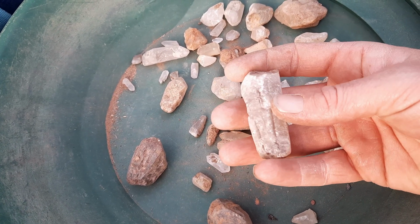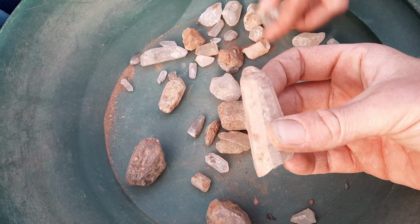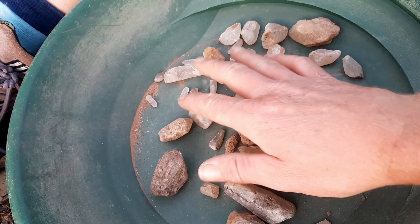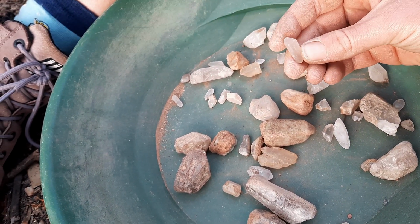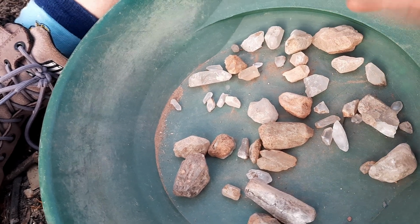It's a big smoky sceptre. Unfortunately, it has lost its tip, but it's still huge. And so many of these little bits. They're just gorgeous. And there's so many of them. But as I did say, the sun is starting to go down.